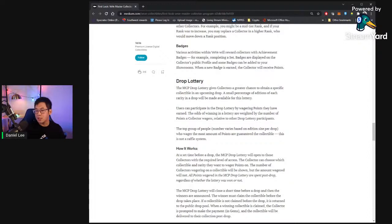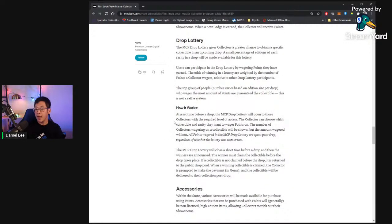The drop lottery. The MCP drop lottery gives collectors a greater chance to obtain a specific collectible in an upcoming drop. A small percentage of editions of each rarity in a drop will be made available for this lottery. How it works. At a set time before a drop, the MCP lottery will be open to those collectors with the required level of access. The collector can choose which collectible and rarity they want to wager points on. The number of collectors wagering on a collectible will be shown, but the amount wagered will not. All points wagered in the MCP drop lottery are spent post-drop, regardless of whether the lottery was won or not.